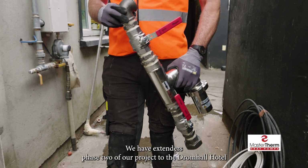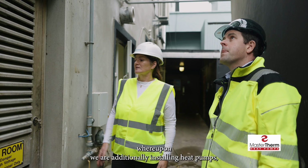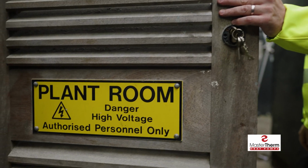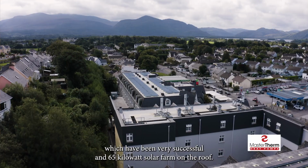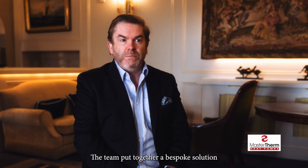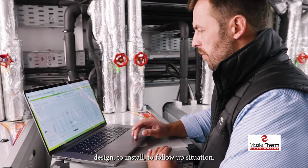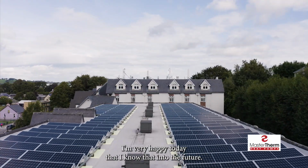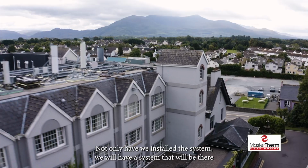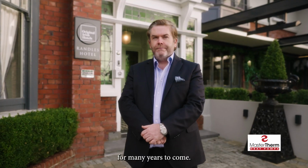We have extended phase 2 of our project to the Drumhall Hotel, where we are additionally installing heat pumps, which have been very successful, and a 65 kilowatt solar farm on the roof. The team put together a bespoke solution designed to install to follow-up situation. And I'm very happy today that I know that into the future, not only have we installed the system, we will have a system that will be there for many years to come.